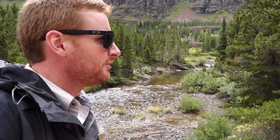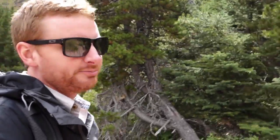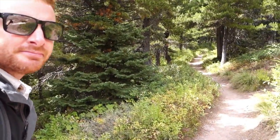All right, so we waited about another hour there, and the bear came back once. I didn't have the camera out in time to see him, so we're gonna continue on here and hike up the trail here, little river over here. This is prime bear habitat, so I'm hoping we'll see one more. So we'll continue on up the trail.